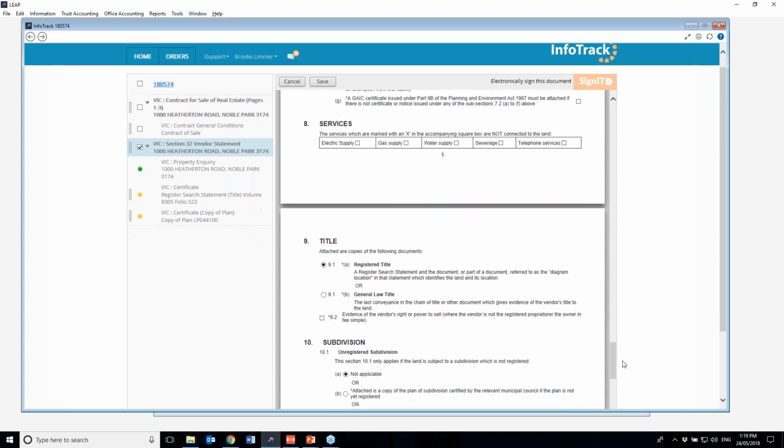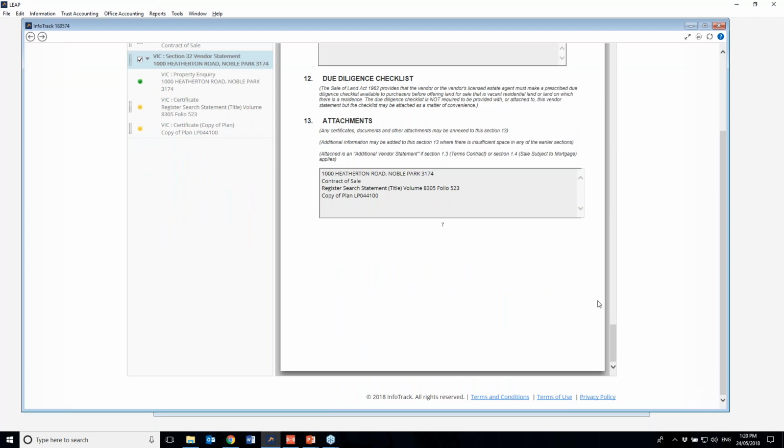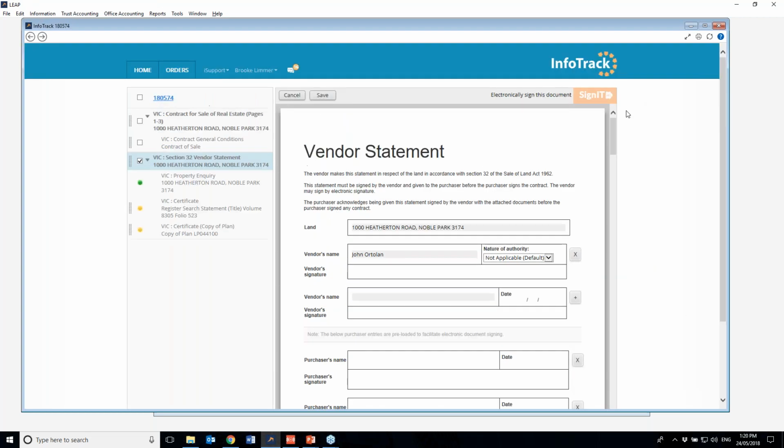Okay, so I'll scroll to the bottom because I do want to show you today the attachments list down the bottom. This is all editable as well, but I want the contract of sale in there. I don't have to put that there. So that is editable. If I wanted to add a power of attorney for whatever reason, I'm just making up a document if I'm honest, I can type that in there. And I can scroll up to the top and press save. That's going to save all of the changes that I've made or selected.